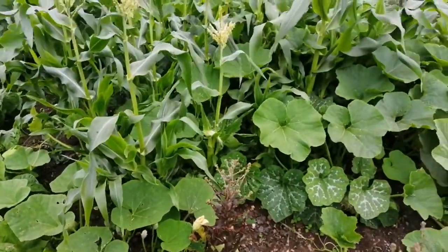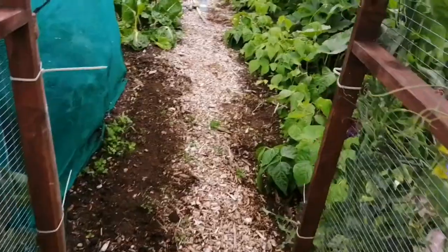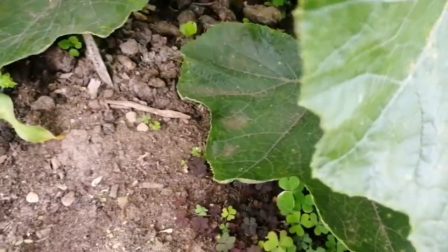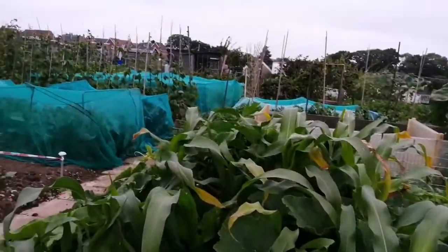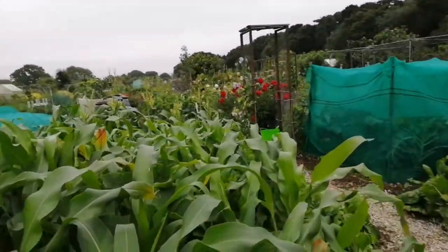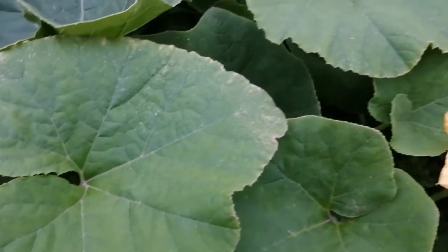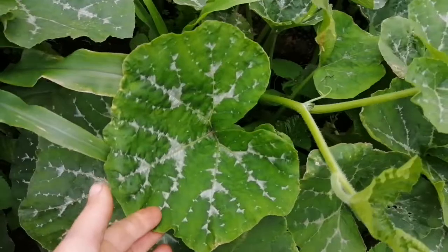I'm growing 6 different varieties of squash. Two that I had saved from seed, so an acorn squash, which will be over here. A Turk's turban. Starting to grow. I have a Mosquée de Provence, which is this heirloom French variety with the variegated leaves.